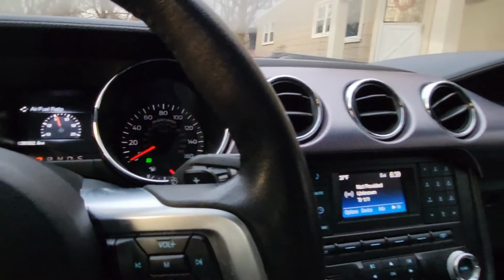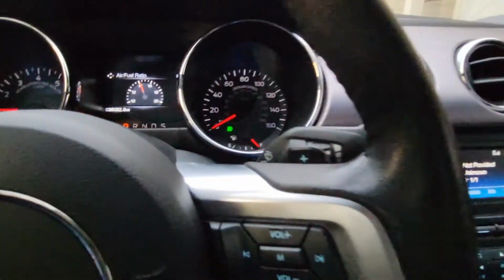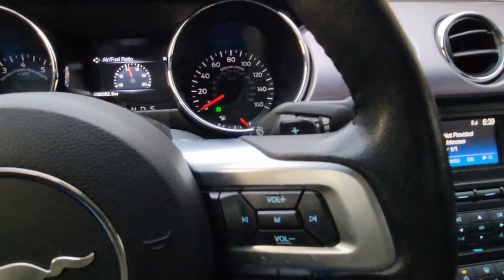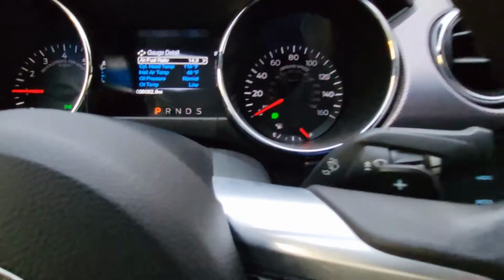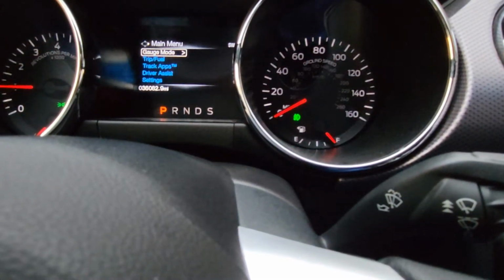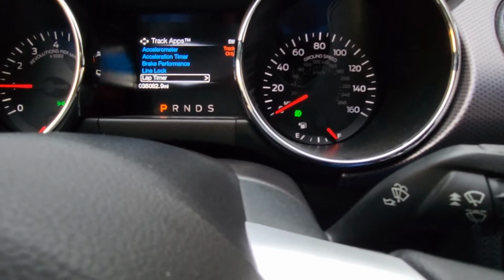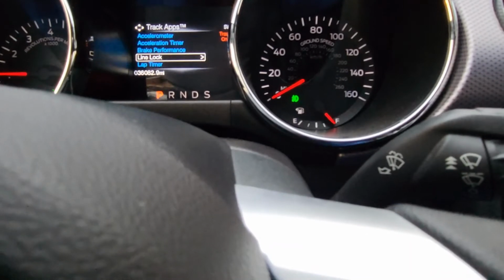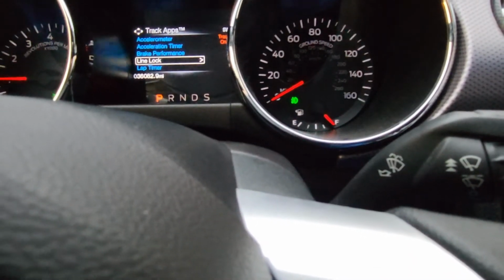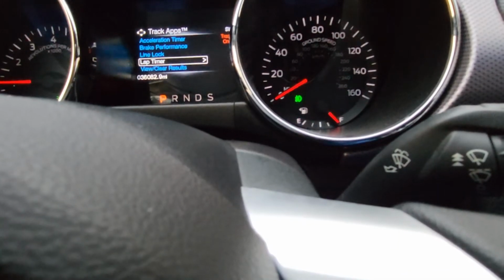I mean, it's not hard to swallow the interior downgrade when the motor is such an upgrade regardless, but it also was nice that it does have some tricks up its sleeve. Other than that, what this does have that my Ecoboost did not have is, under track apps, line lock. It has everything else. It has the accelerometer, acceleration timer, brake performance. It has line lock though, which my Ecoboost did not have, which is pretty cool.